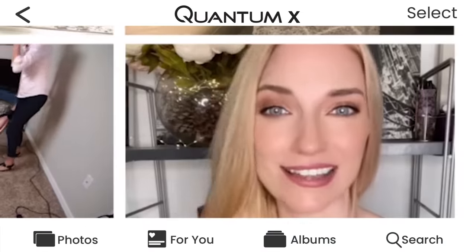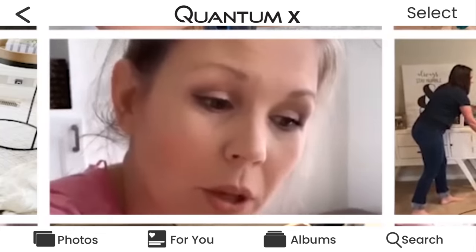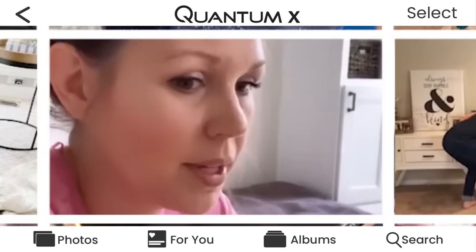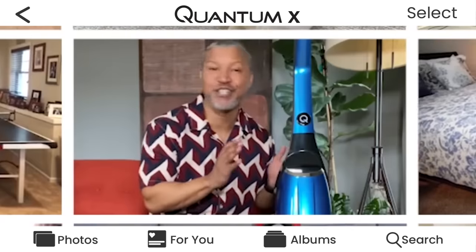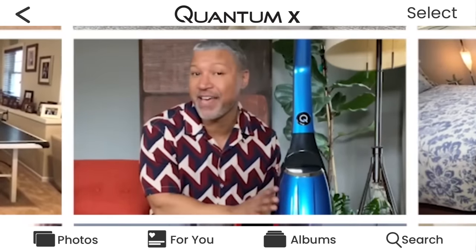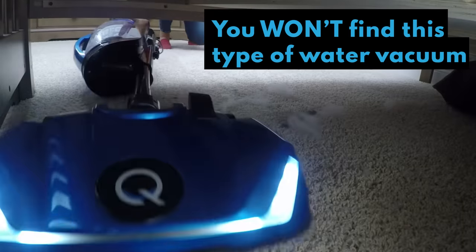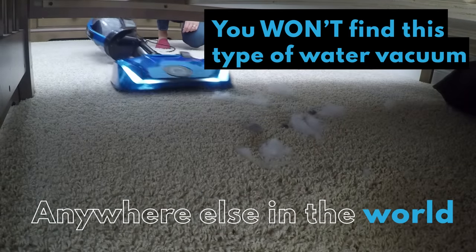My house has never looked or smelled cleaner. My carpet looks brighter, it's fluffier, it's softer. It's pretty amazing, honestly. This is actually the best vacuum cleaner I have ever owned. You won't find this type of water vacuum anywhere else in the world.